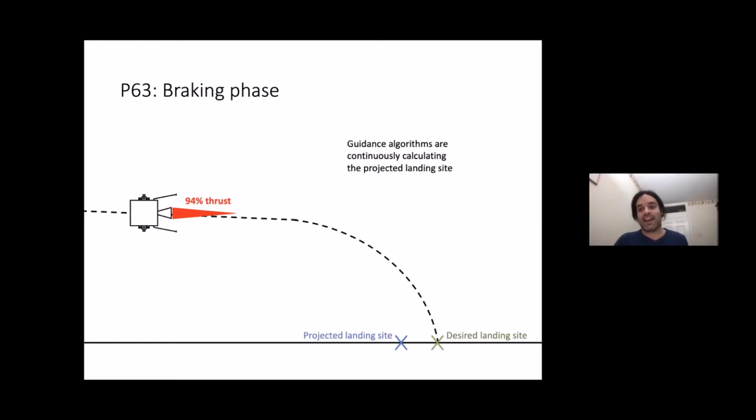Now, this is not just a case of fire a massive rocket engine and hope for the best. Throughout the entire landing, the computer has 2 points in its mind, shown at the bottom of the slide here. The first one in green is the desired landing site. That's the landing site that's been programmed into the computer. That is where they've said they want to land. And the other one in blue is the projected landing site. And that's where the computer thinks it's going to land based on extrapolating its current trajectory. And throughout the entire landing, the computer wants to steer the spacecraft to try and move the projected landing site towards the desired landing site.